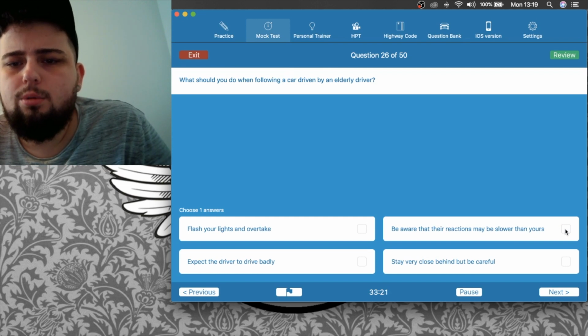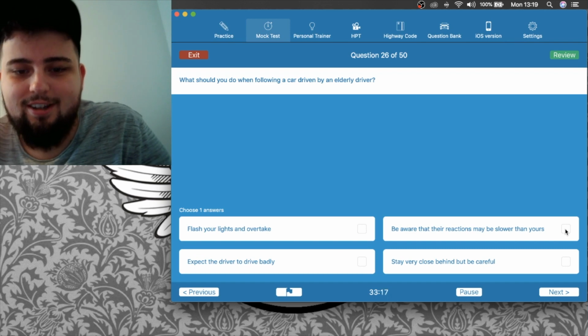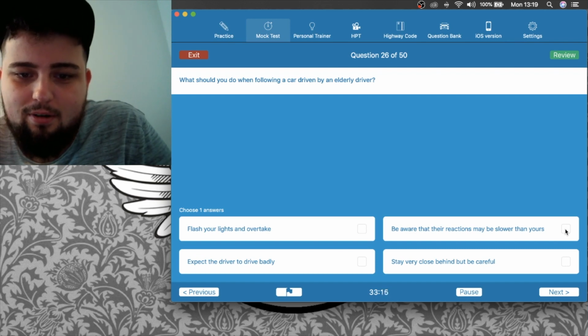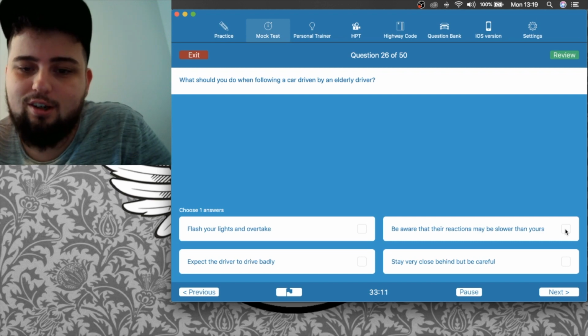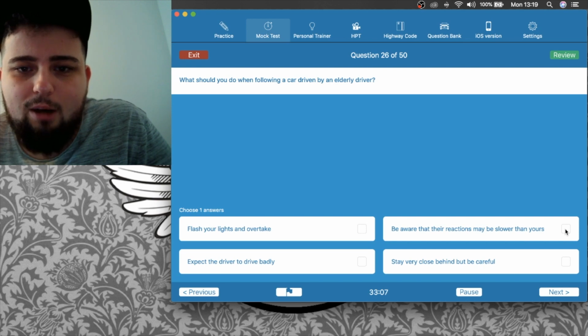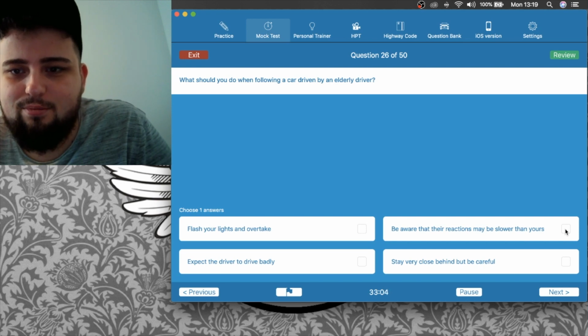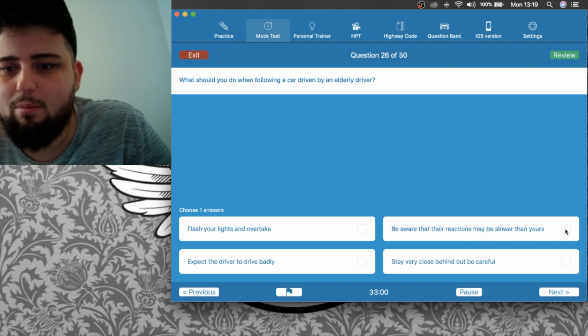What should you do when following a car driven by an elderly driver? Oh God, the worst types of drivers. In my experience on lessons and in the passenger seat of people's cars, old people should be taking a test again. They should. What should you do when following a car driven by an elderly driver? Flash your lights and overtake, just to scare them a bit, why not?